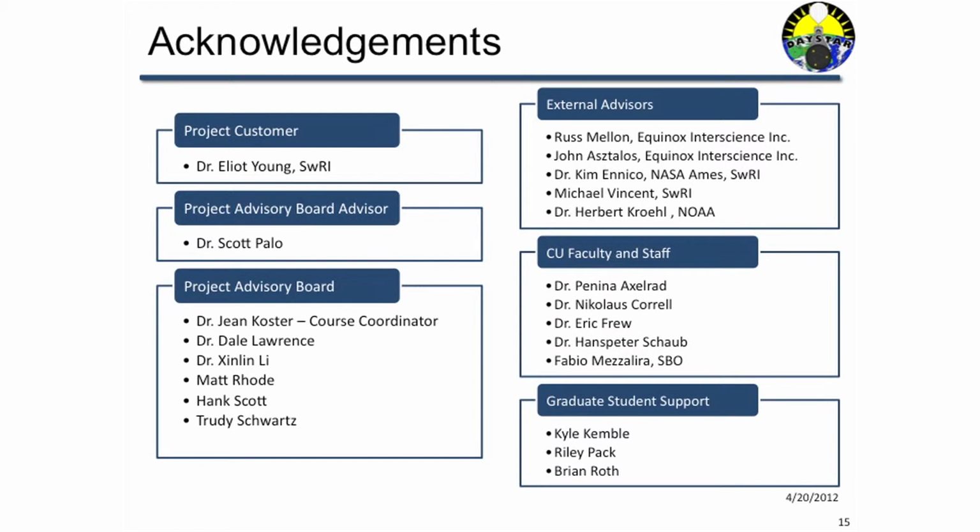With that, we'd like to acknowledge all the support we've gotten, especially our customer, Elliott Young from Southwest Research, and Dr. Scott Palo, who has been our advisor for this semester, as well as the rest of the PAB and staff that have helped us over the semester. Are there any questions?